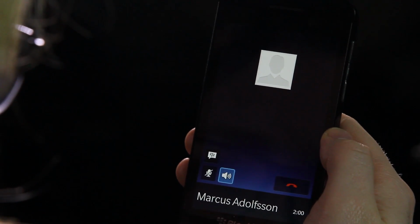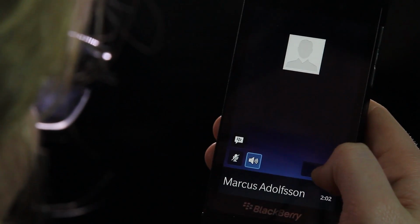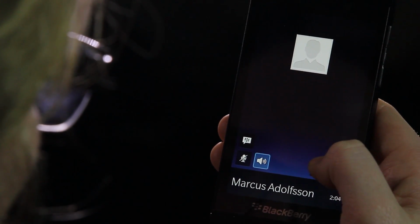Looking good. BBM video chat, the new BBM on BlackBerry 10. Marcus, thanks for the hand there, showing off the features. Talk soon. Cool. There you have it. BBM on BlackBerry 10. It's upgraded. It's better than ever, and arguably reason enough to buy a BlackBerry, really.